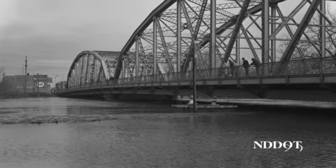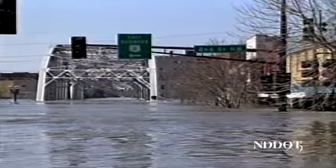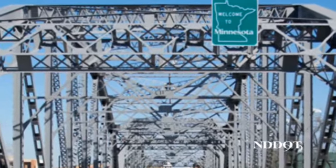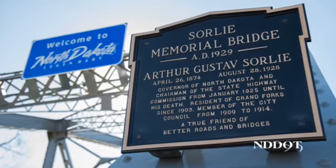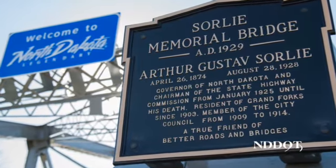One of the most unique features of this project was preserving the historic bridge, which has withstood extreme flooding in its lifetime, including the flood of 1997, when the bridge became submerged in the flooded Red River. It's really amazing, isn't it, that 86 years later we're gathered here to celebrate the rehabilitation of the bridge, which has really served the two states and two communities very well, and will serve the states well into the future. The bridge, originally built in 1929, is named after Arthur G. Sorlie, the 14th governor of North Dakota and former chairman of the State Highway Commission.